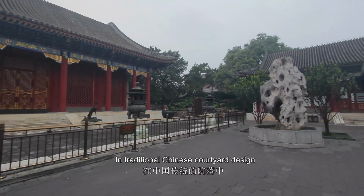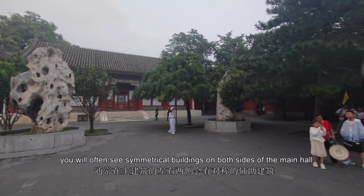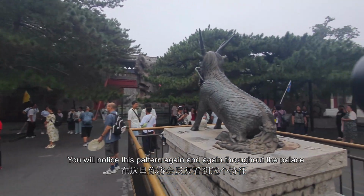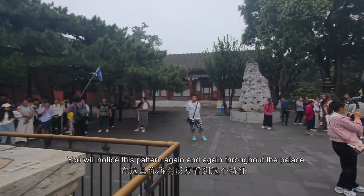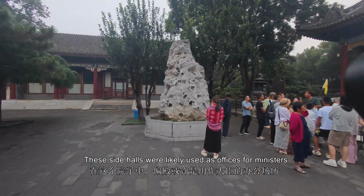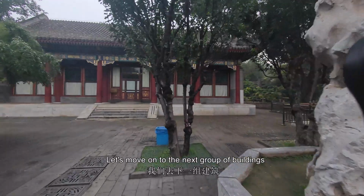In traditional Chinese courtyard design, you will often see symmetrical buildings on both sides of the main hall. You'll notice this pattern again and again throughout the palace. These side halls were likely used as offices for ministers. Let's move on to the next group of buildings.